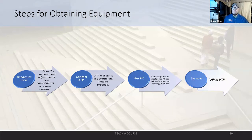So as long as you see that something's not right with this, call your ATP, whoever it might be, and say, hey, something's not right. Can you just come and take a look at this, and we can go from there. If the ATP says, well, no, we need to do an eval, then you get a hold of the doctor and get that script for an evaluation. After that, you do your eval with your ATP, and then the ATP takes all that information and puts it in for insurance, and hopefully everything goes smooth.